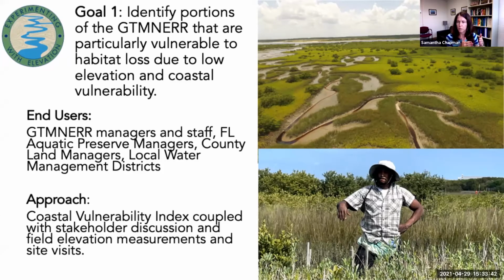The QUEM model that we built in a previous project is very process oriented, and we need to get to the spatially explicit level in order to find areas at the reserve that are particularly vulnerable to collapsing over the next 50 or 60 years under these higher sea level rise scenarios. The end users, of course, are the reserve managers and staff, as well as some other land managers in Northeast Florida, including the Aquatic Preserve, some county land managers that we've been working with, as well as the local water management districts. Our approach has been to take this MEM model and then move into using a spatially explicit model, the INVEST model, to develop a coastal vulnerability index. We're doing this work both on the ground as well as, from the air, so to speak, with GIS.